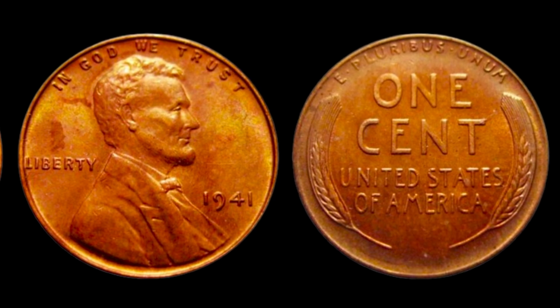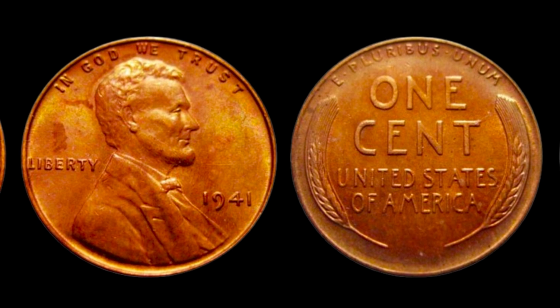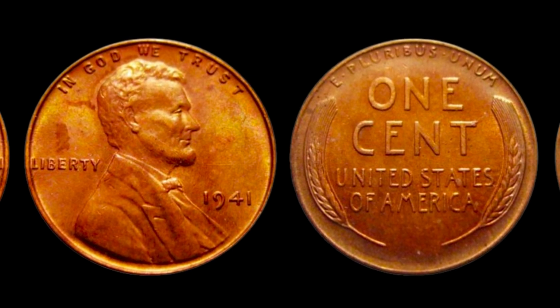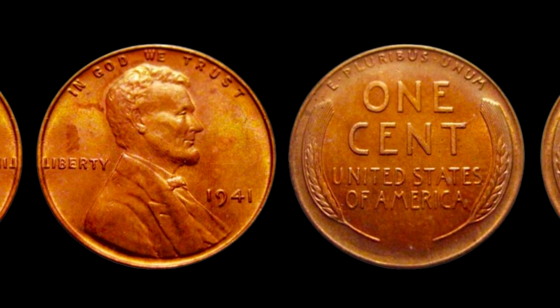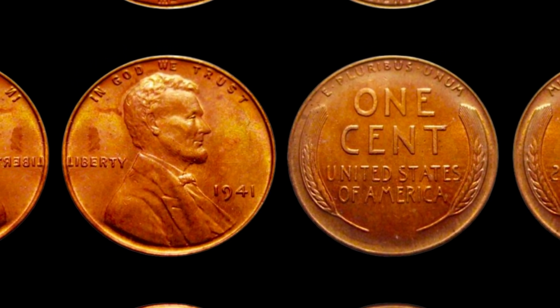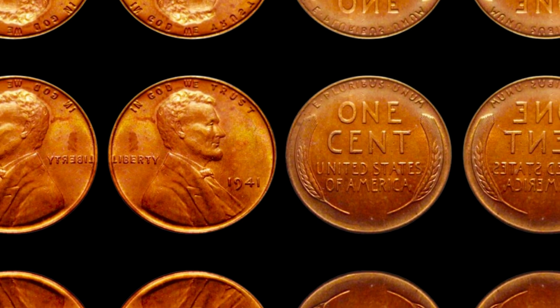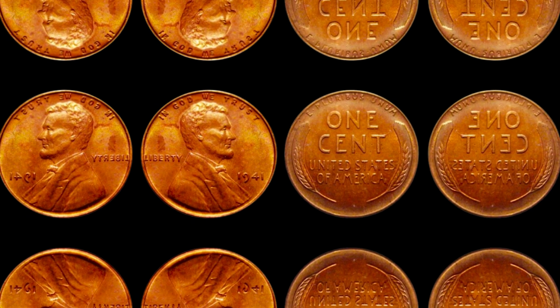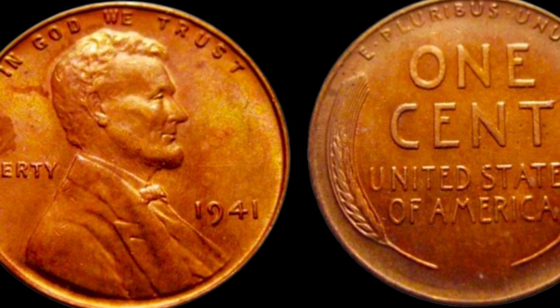The coin we're focusing on today is known for its striking anomaly. One notable error is the 1941 double die obverse. This occurs when the die used to strike the coin has been misaligned, resulting in double features on the obverse. This rare minting mistake can cause the coin to be worth a fortune. Coins with this error, especially in pristine condition, can command astronomical prices.